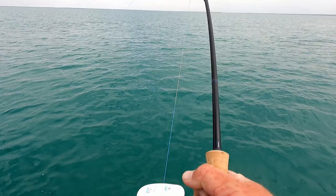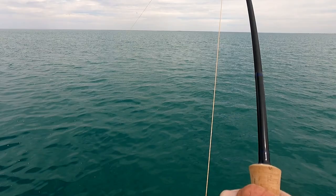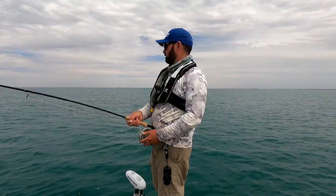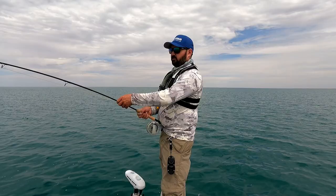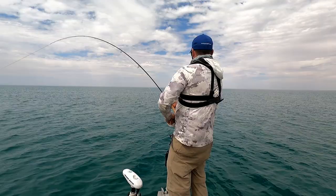Oh, they are just such speedsters. It is crazy. You've got to move so fast to get one to eat it. And then, man, watch out for those knuckles. I'm going to try and not rip the hook out of this one now. It's a fine line between pulling the hook out and taking too long and getting sharks.